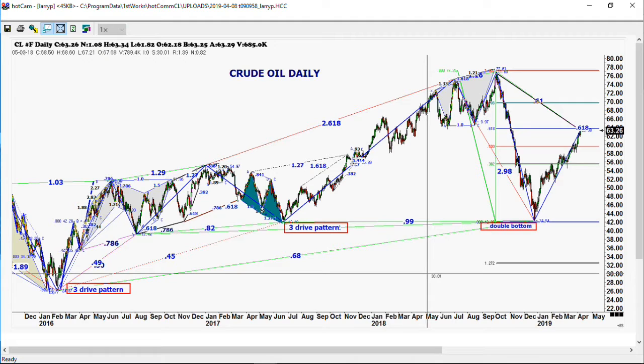But anyway, 1308 was the number. It was a beautiful ABCD pattern. And the number for the 61% retracement on that gold comes in at 1309, 1310. That's why it looks so very, very interesting. So we'll watch that one extremely carefully.